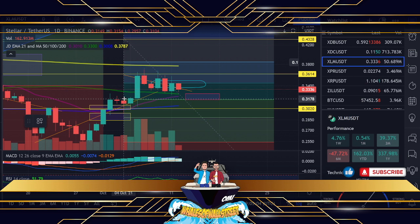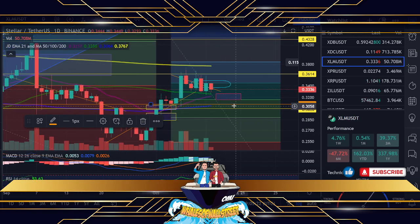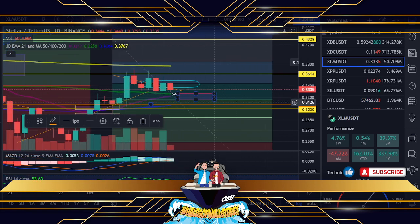This 31.78 mark is quite of interest, but also maybe near enough to the 30 cent mark, around this particular area. You see a few touch points in the past, and also of course these areas here of closure. So very much around that 30 cent mark. It's almost like we haven't fully confirmed the 30 cent mark yet, but we'll see what kind of retaliation we have, how many of the whales are sat here at 30 cents trying to push this up, if that makes sense. So looking forward to seeing how that plays out.